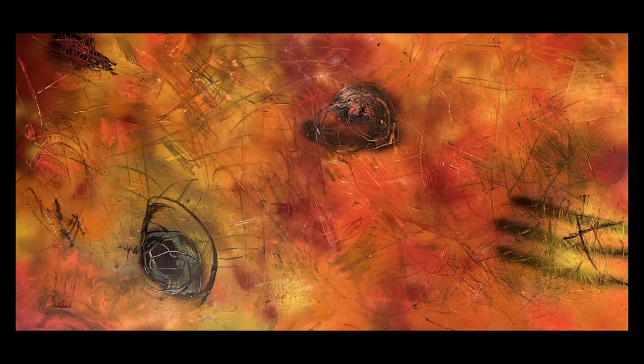So I hope you've enjoyed this, and this has been something that you might want to try, and then try different techniques, different tools scraping through the paint. Try spray paint and acrylic paint together. Just be playful in trying the techniques together. It gave a different look on the painting than just using acrylic paint, which I really loved.